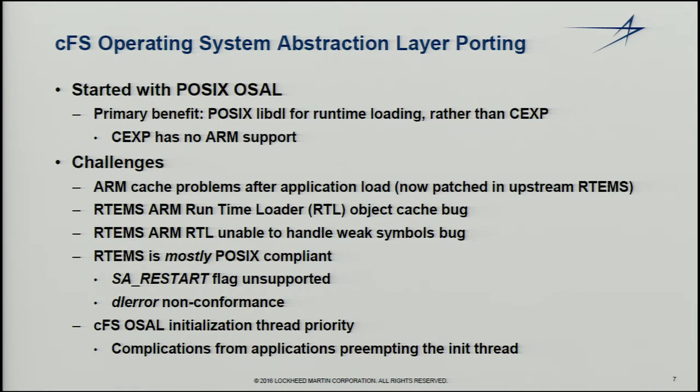Another very minor bug was that the DL error was non-conforming to what it should be, essentially. But that was an easy workaround, and I'm pretty sure that's fixed already as well.